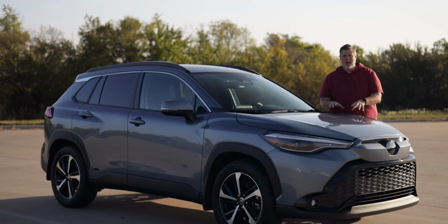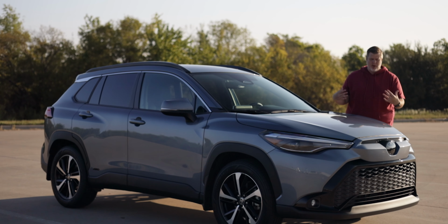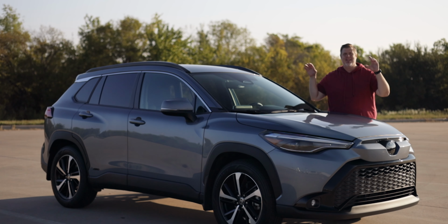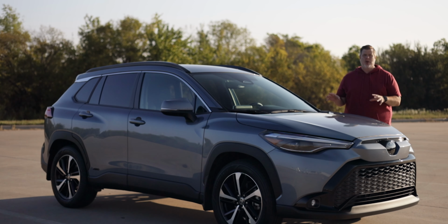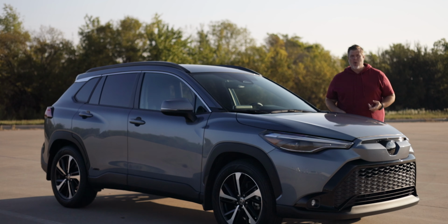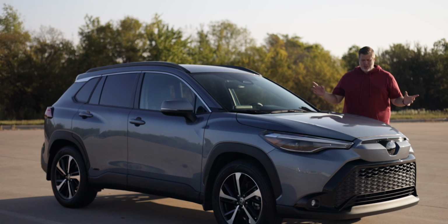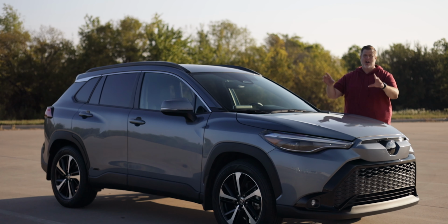And after a short time with it, I was impressed with it and happy to see that Toyota is making some moves there. But here for 2024, we have the hybrid version of the Corolla Cross, and Toyota is promising more power, better efficiency, all-wheel drive as standard, all wrapped in a sleek package. So let's jump right into it with the Toyota Corolla Cross Hybrid.